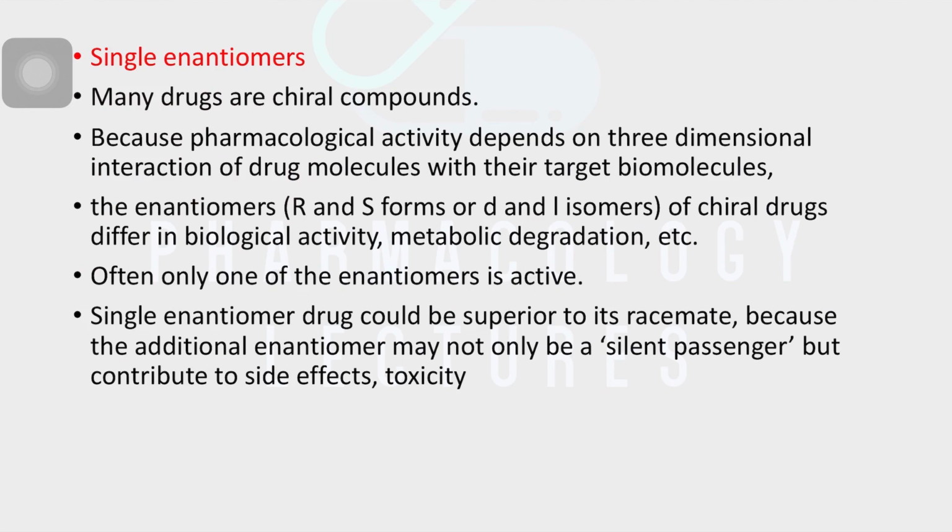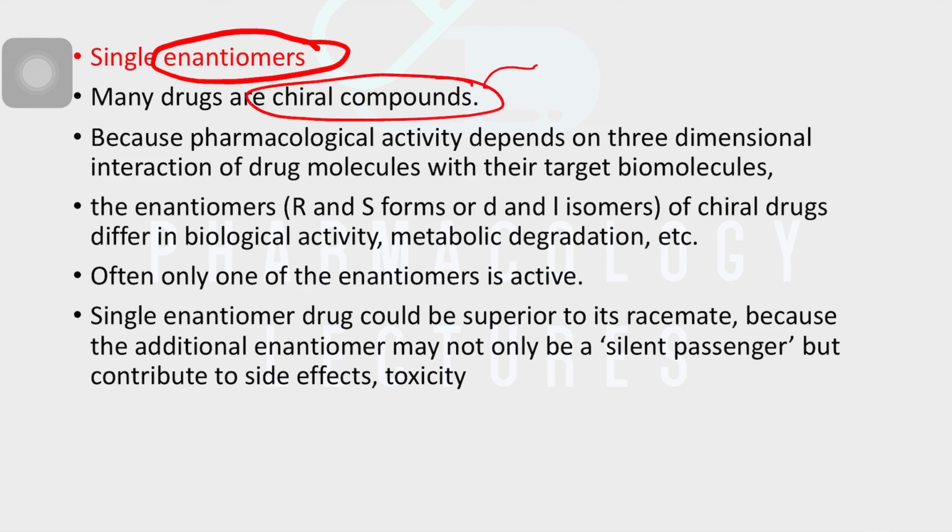Now, one more important aspect in drug discovery is enantiomers. Many drugs are chiral compounds, right? What does it mean? It means they have two forms, which we call enantiomers. These chiral compounds have two forms, for example R and S, or D and L, so dextro and levo. We will see all these things in particular chapters. These individual compounds are called single enantiomers.